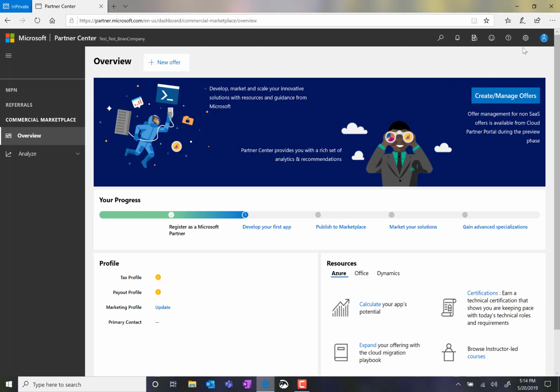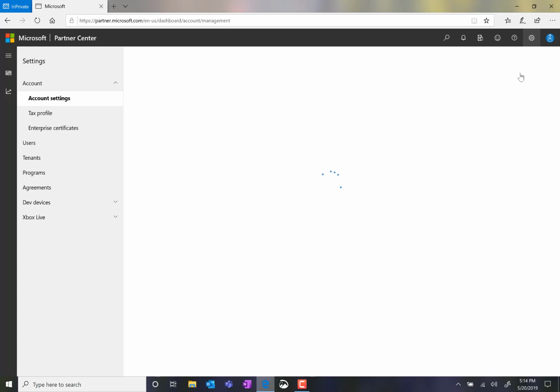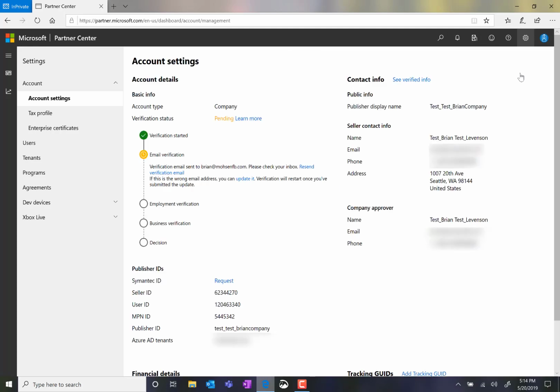By clicking on the gear in the top right corner, I can come in here and look at my partner settings, developer settings, and preferences. Under developer settings, I find the settings for my account. I can see that my email verification has not yet been completed. So I go to my inbox of my email account where I've received the verification code, and I go ahead and click the link to sign in and finish verification.